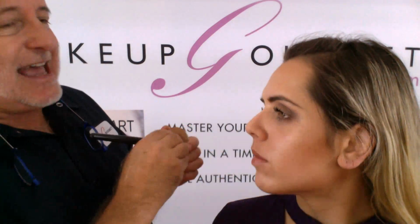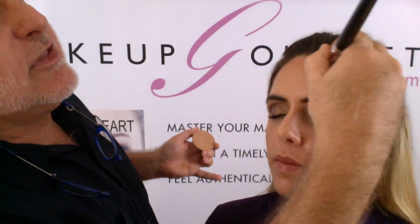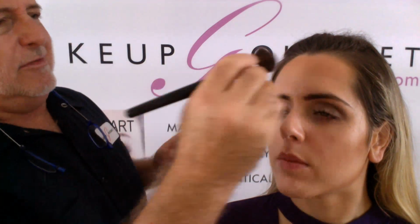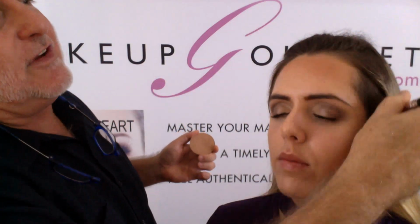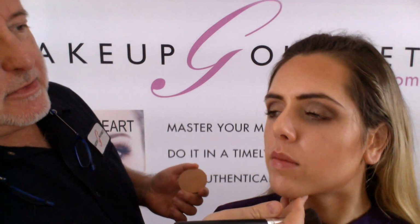So I'm going to do the same. You can see that I'm doing the exact same thing I did on the other side, but with powder. You're like, well, why don't I just do that? Well, you should on a regular basis. But if you really want to create a stronger dynamic to your face, then you use the other technique that we use, and good for photography. So come back towards me.